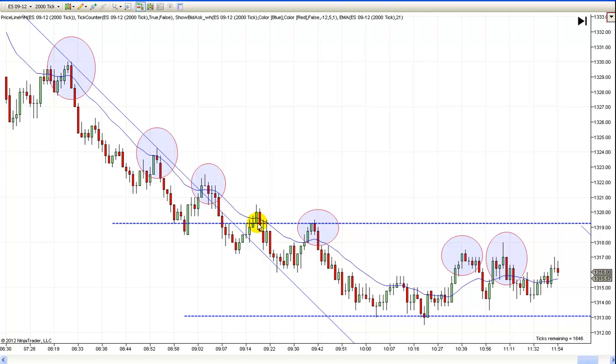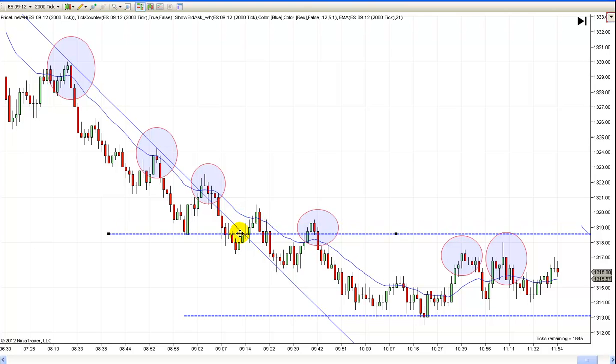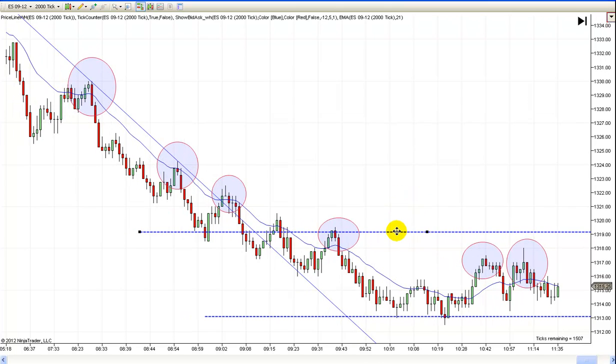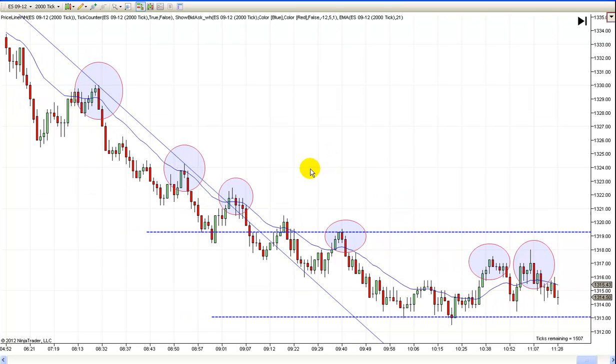I didn't mark this one because we had this little double bottom. We did have a trend line break. We did have a new low. So it was kind of risky. If you took it, that's okay. It was a good setup. It's very rare that these setups fail, and when they do, they usually go enough to get your scalp and then fail and turn up. So if you took that trade, it's okay, but I didn't mark it for the reason I just repeated.